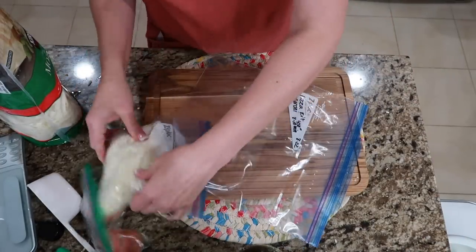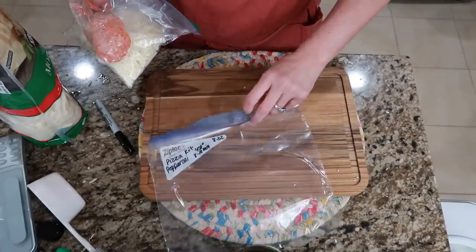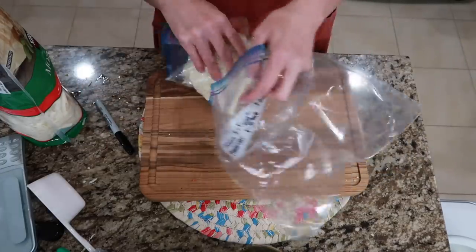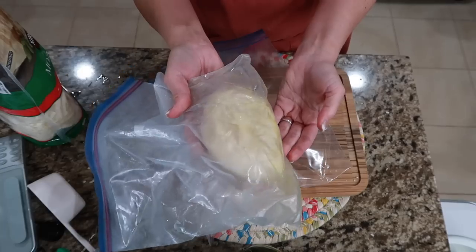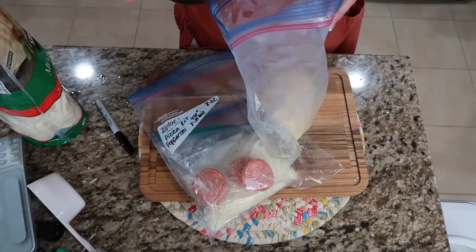All right, so you've got your cheese, your pepperoni. You could add mushrooms, you can add onions. I'll probably make some of those up and take that with us. Okay, and you put them in here. Then pizza dough. This might actually need a little bit more oil in it, seeing how this one is turning out.